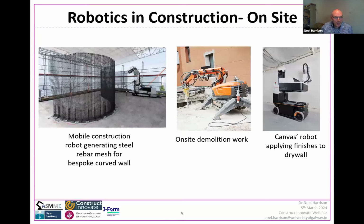So a couple of the examples that we see of robotics in use in construction include, for example, establishment of metal structures or steel structures for reinforcement of poured concrete constructs. Doesn't necessarily have to be a curved wall like we can see here, but some manual tasks could be automated in that way, and I'm aware of 1 or 2 companies in Ireland looking at that. Other things such as on-site demolition work or finishing operations, as you can see here. There's other robotic solutions for block laying, for plastering, for different things like that. I don't have images of them here, but we do know that there's test cases of that happening here.